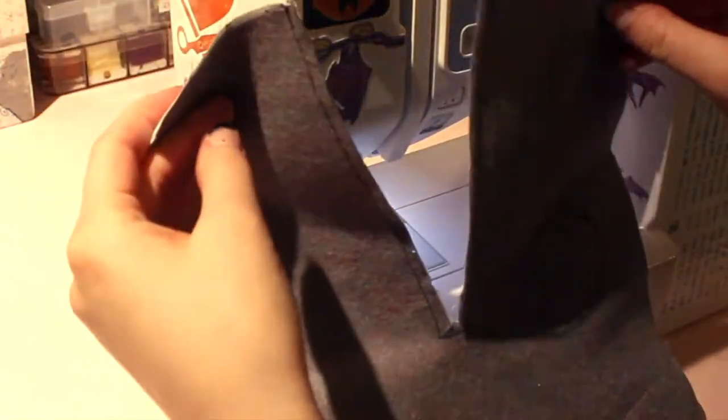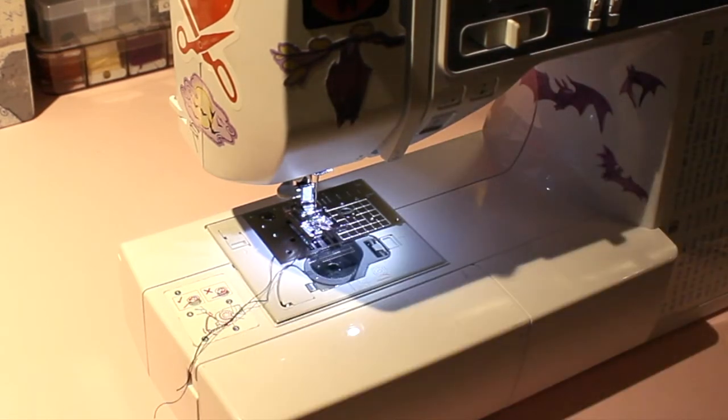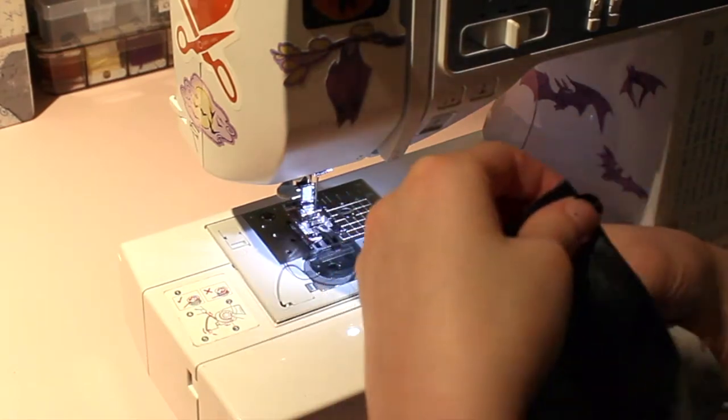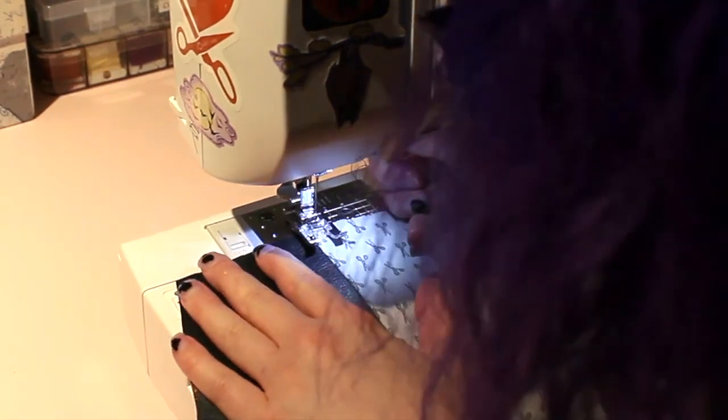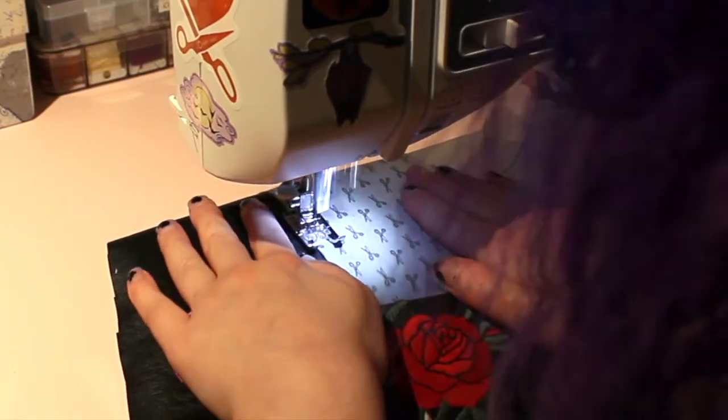Now that the regular stitching is done, I need to do an understitch, which is a technique that I learned how to do while making my birthday dress. Now, if you haven't seen that video, link is down below. You should go check it out. I had a lot of fun. And if you like this video, you'll probably enjoy that one too.